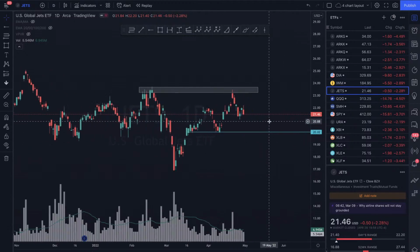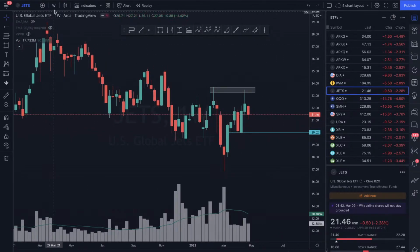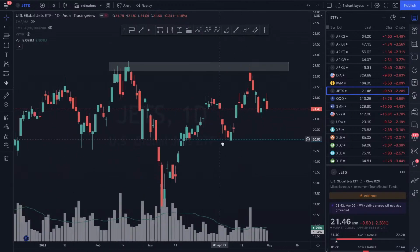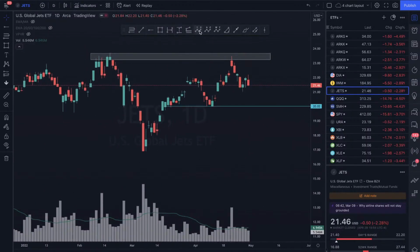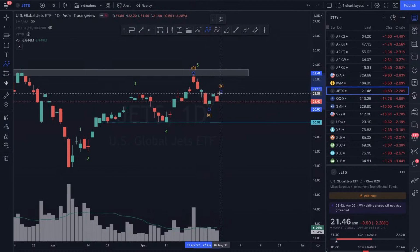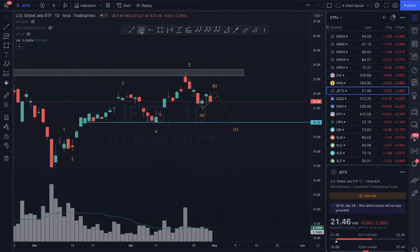Guys, JETS looks like a double top here on the weekly chart. Yeah, guys, looks like a double top here on the weekly chart. Not a good look, and it looks like it's also bear flagging here. You can clearly count 5 waves to the upside here, and then it looks like it's in this ABC to the downside. You can clearly see there is a bear flag in the making here, right? ABC probably to the downside, and now let's pull up some quick retracements here.